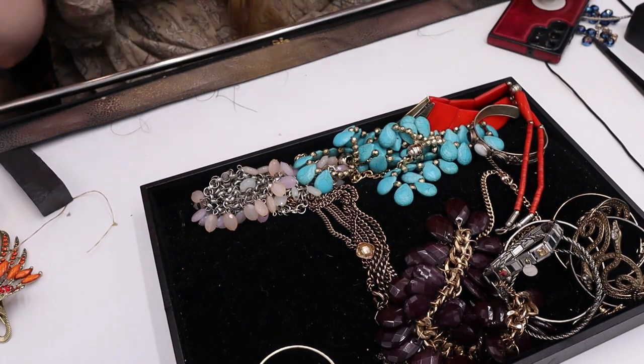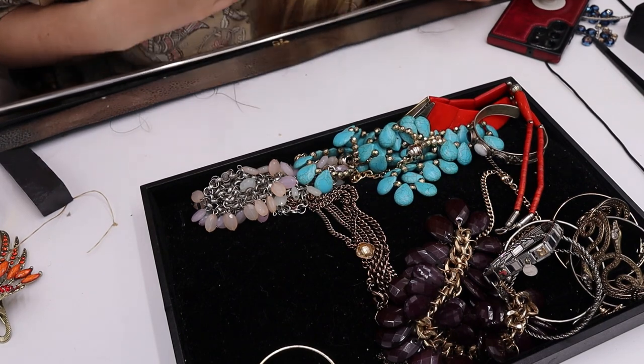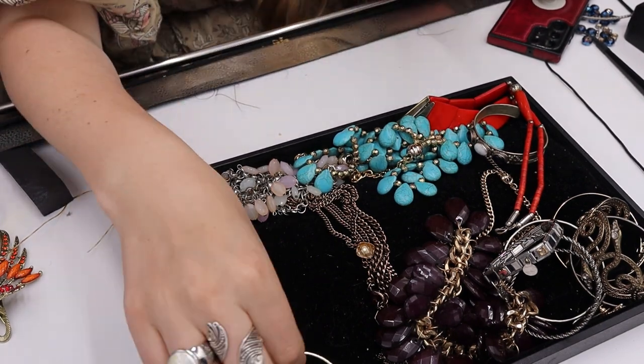This is heavy duty. Okay, we're gonna wear this. This is fun. There we go. I'm wearing this right now. Maybe I will keep this for a little bit.